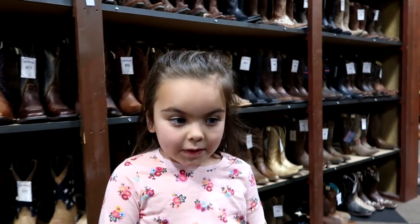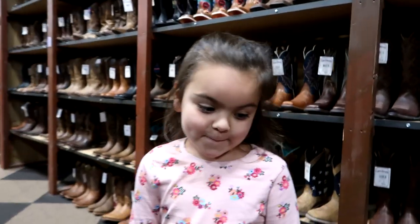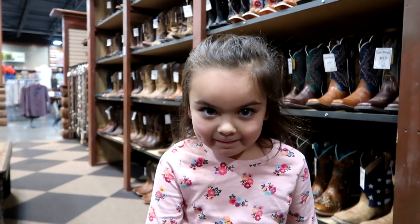Okay, and then after that? The coat. Oh yeah, like the vest and the shirt. And then what's the very last thing we gotta get? The hat. Yeah, and what goes around the pants? A belt. Yep, let's do it.